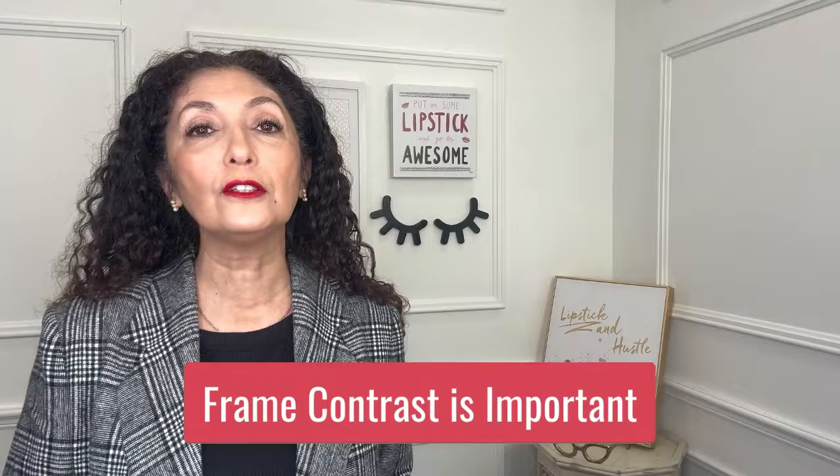Now, the first tip is that the frame of your glasses is really, really important. And if you have high contrast coloring, I've done a whole video on, are you low contrast or high contrast? The easiest way to know whether you've got high contrast coloring is to look at yourself in black and white.